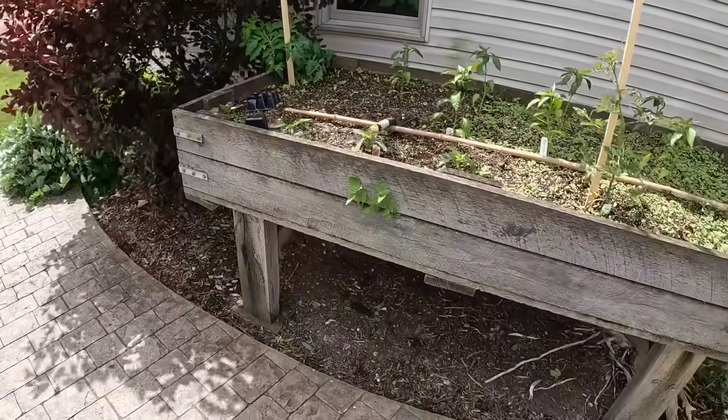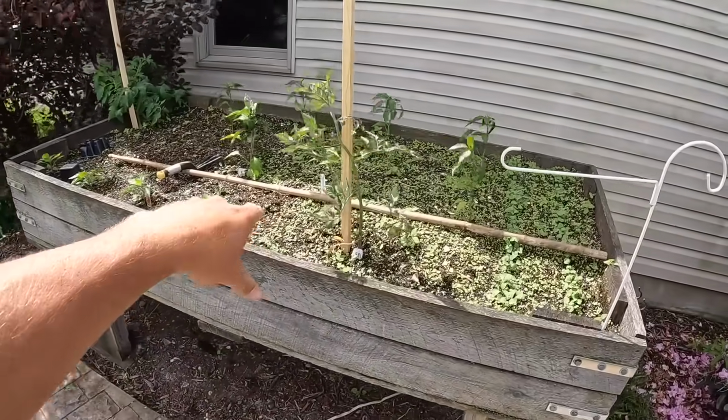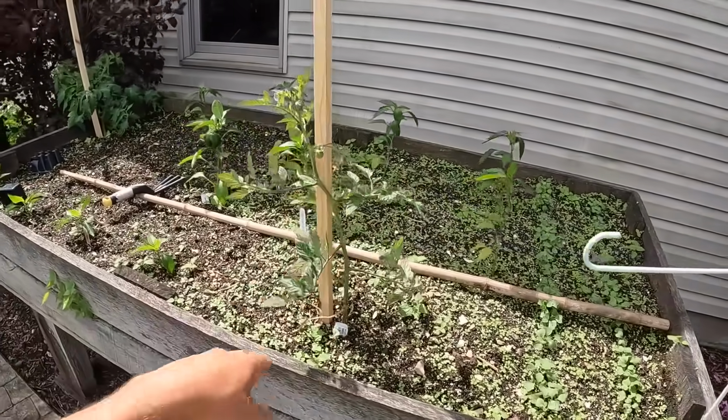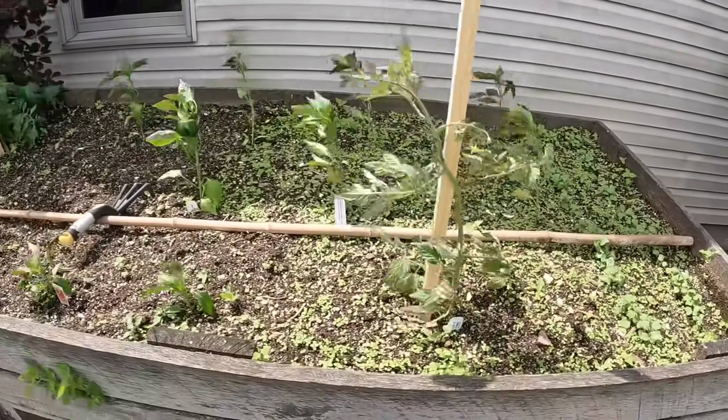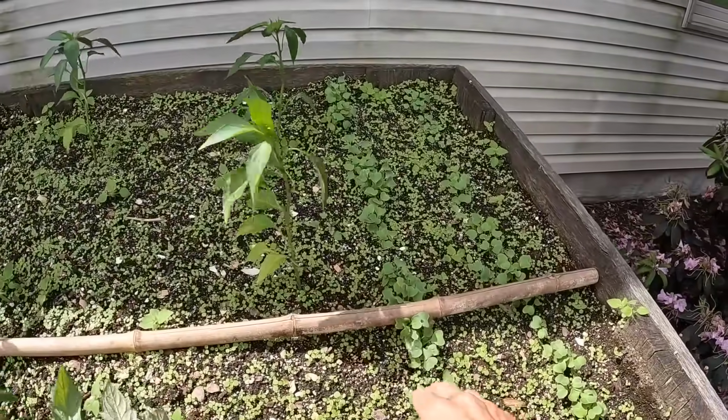Some just landed on my face. I don't know if it was a bee or what. And then he came and planted peppers, another tomato plant. And I think that's about it. Oh, I do know, yeah, right here. He seeded these radishes. They're coming up awesome.